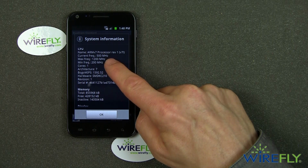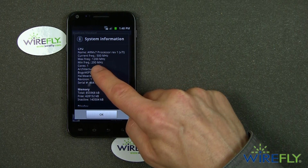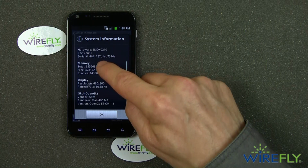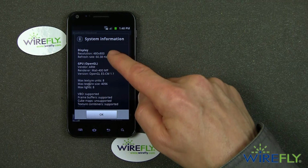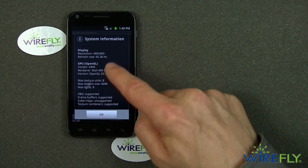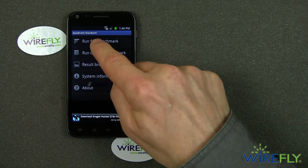CPU. It's running at 1200 megahertz. Now Quadrant doesn't recognize that there's two cores, so it's only running in one of the cores on this phone. There you see the memory, so it has a gigabyte of processor RAM, and of course the display resolution of 480 by 800. So that to me is a little bit of a disappointment. I'm an old video guy, and to me more resolution is better resolution. But let's go ahead and run the benchmark.